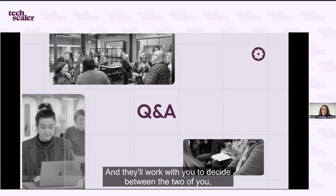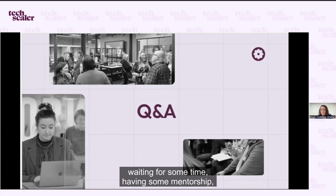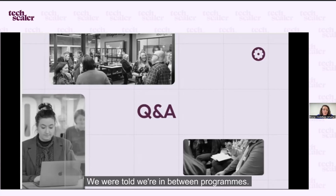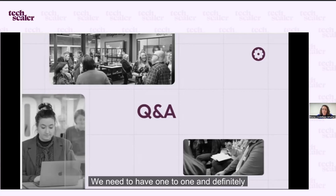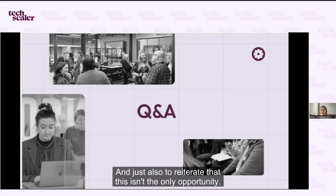And they'll work with you to decide between the two of you how much value you would get from joining Next Steps at this stage versus maybe waiting for some time, having some mentorship, attending some other events before joining a Next Steps cohort. We were told we're in between programs. Okay, maybe Drew, that's a more detailed question we need to have one-to-one, and definitely pick up with, let me make a note of that one for you. Yeah, and just also to reiterate that this isn't the only opportunity.